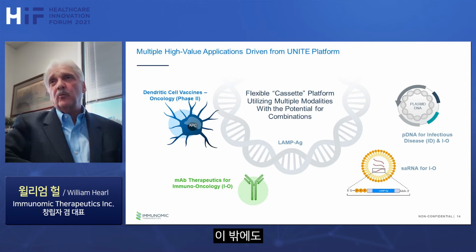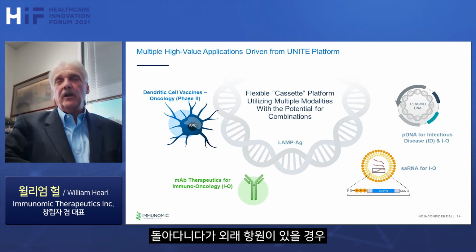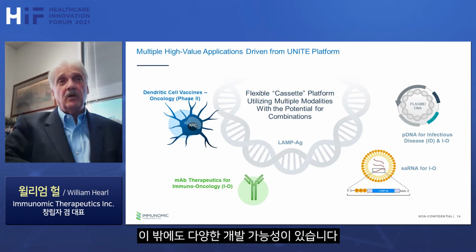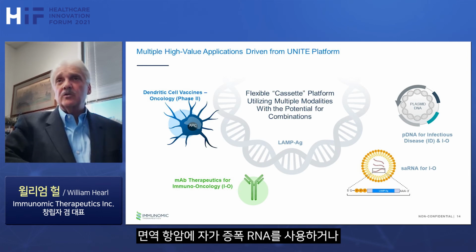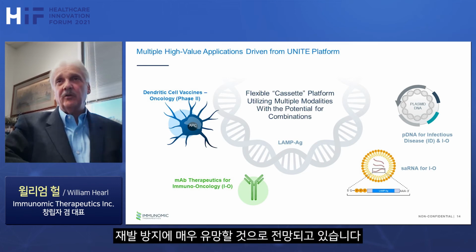This also allows us to incorporate what we believe is perhaps one of the most potent ways of activating the immune system, and that is loading dendritic cells, which are very active in educating the immune system as to foreign antigens, as cells that go around and essentially scoop up the infecting agents or allergens or any foreign proteins, processing it and presenting it to helper T cells. We can load these cells directly with the messenger RNA vaccine and use that as a direct conduit to the immune system. There are other possibilities out there for development, which we don't have time to discuss today, such as directly creating therapeutic antibodies, using self-amplifying RNA for immuno-oncology, and of course continuing work on plasmid DNA for infectious disease. And there are some very interesting applications in skin cancer, and in particular in Merkel cell carcinoma, where this particular approach could be a very promising way of preventing recurrence.